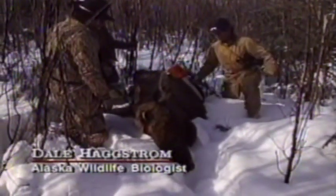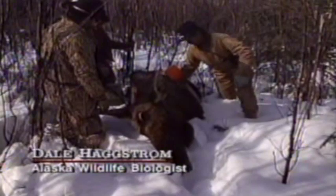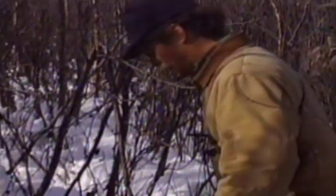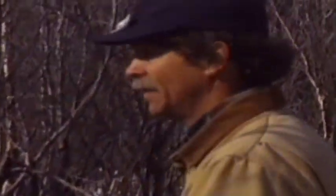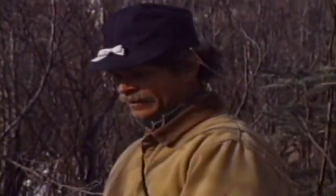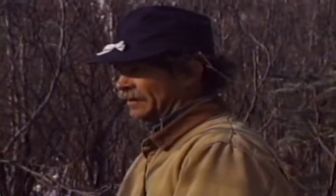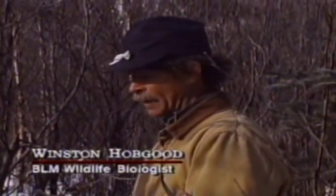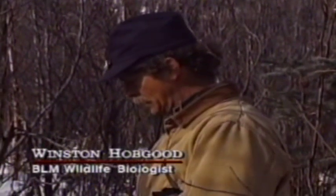Some of the moose that BLM has collared in this area have ended up down in the backyards of Fairbanks, and during the hunting season they're moving back to this area from the area where people live, and quite a bit of the moose are harvested by hunters, and we would like to find out more about that, where the moose are going. What is the range, Winston, of those moose in this area? Do you know? Yeah, it's pretty much like Dale was saying there.